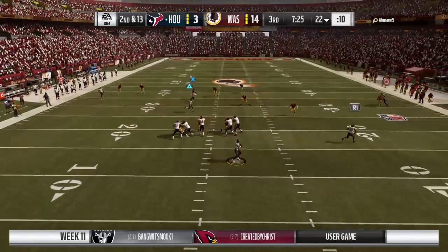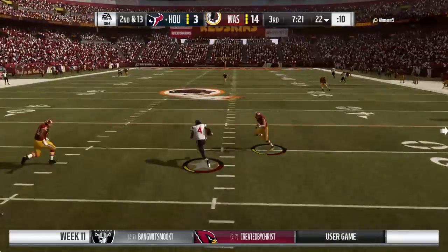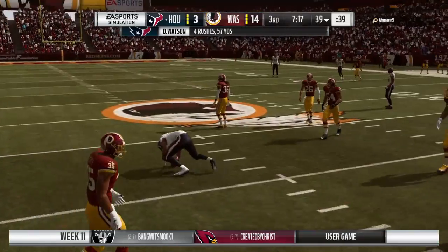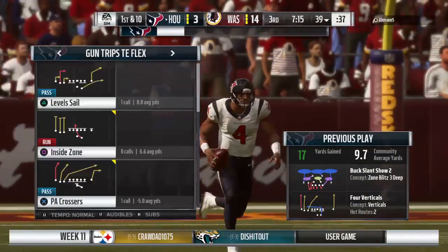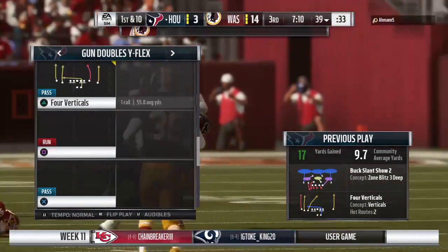To throw on second is Watson. Escaping the pressure, right. Oh, he's got a little daylight. And he gets this one just shy of the 40. They'll mark him down at the 39. Give him 17 on the pickup there, and the Texans also get a new set of downs.